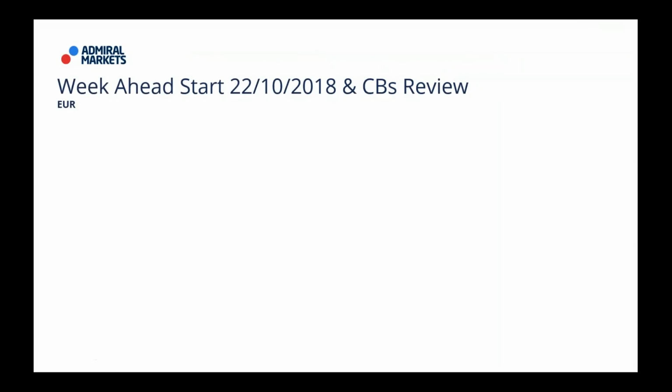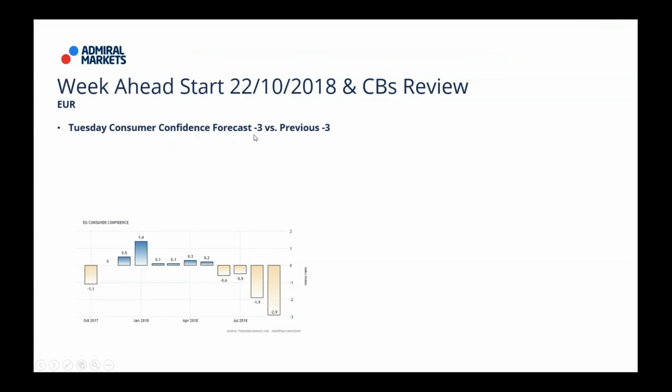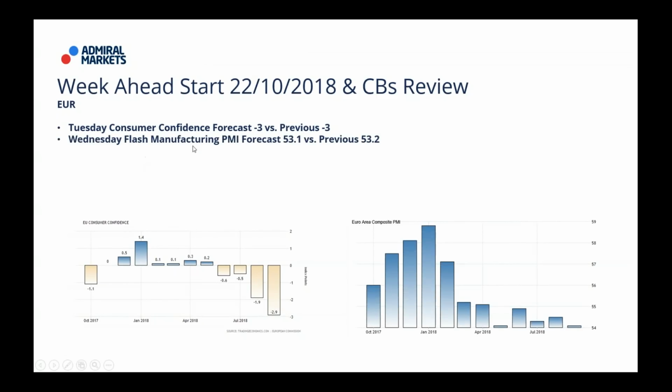Slides. Euro, important. Tuesday, consumer confidence. It's a leading economic indicator. It's cooling off. If it continues to cool off, the euro is a short. Wednesday, flash manufacturing PMI. Forecast 53.1 versus 53.2, so slightly weaker. And services PMI 54.5 versus 54.7, slightly weaker.